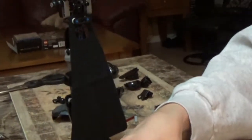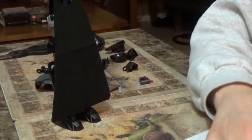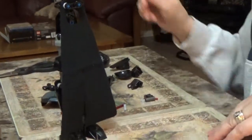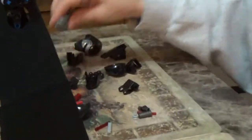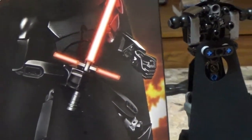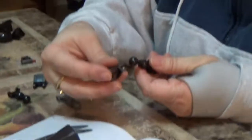There you go. He's got his kilt on. So when you open it up, is there anything underneath his kilt? Nope. Nothing underneath his kilt. I'm doing his arms now. It's interesting how they put the lightsaber in his hand to cover up that hole in the middle. Does that eventually get covered up? We'll find out. I guess after you get his chest plate on.